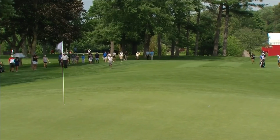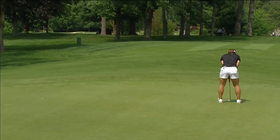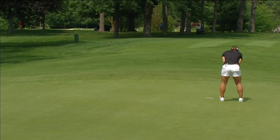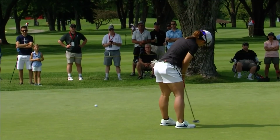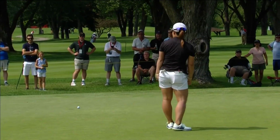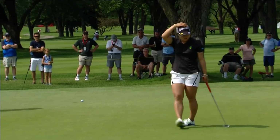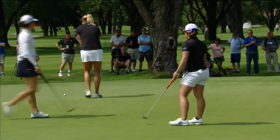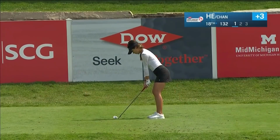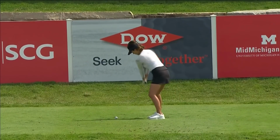And now it's hole high. To 12, and Nasa for birdie. There's a spine that goes through the middle of the green. She's on the opposite side of this. This ought to go left as it gets off to the top of the hill. Wow, didn't do either. It's just 132 yards today.